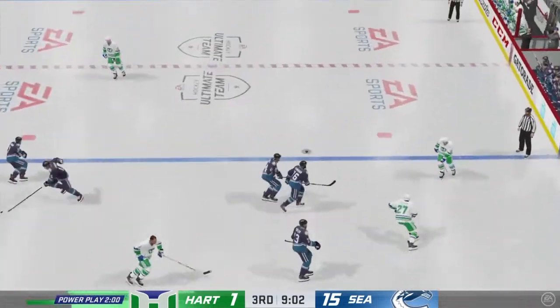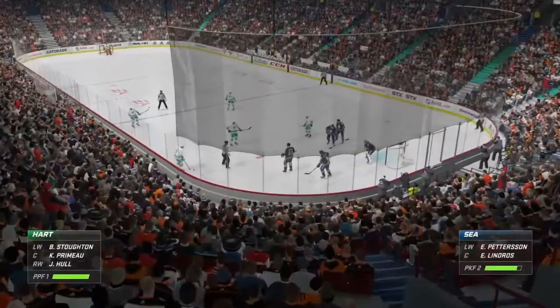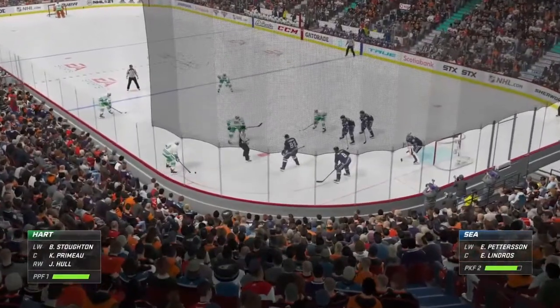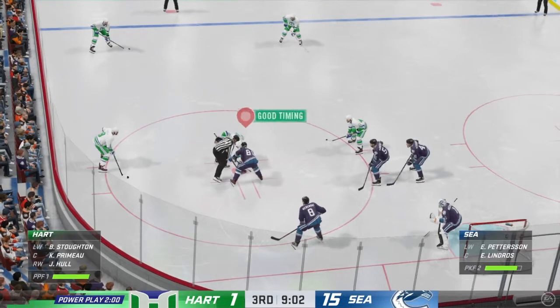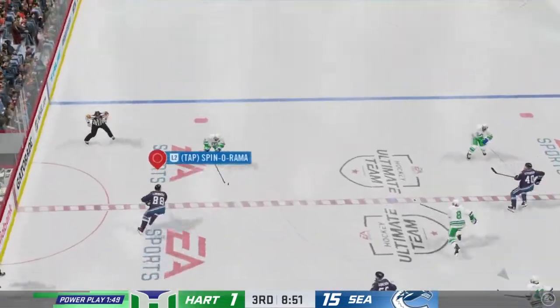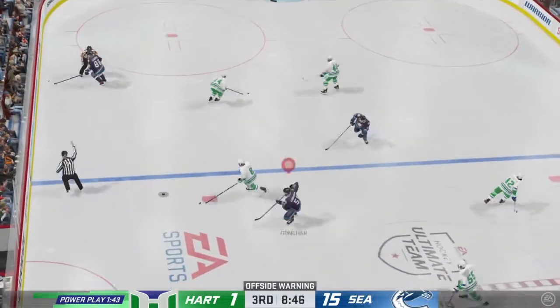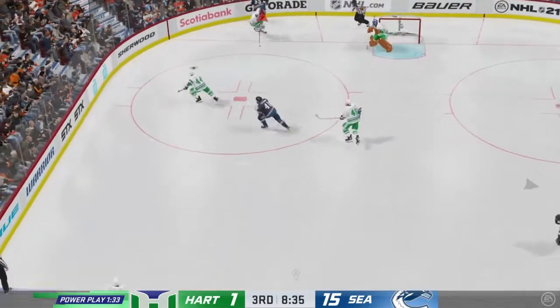Assisted. Brown's been slashed. Penalty coming up. There's the whistle, preventing any sort of opportunity to set up with the extra attacker. You call that a hatchet job with that slash? I call that chopping broccoli right there. Very good reference. And now he tries to get it across to Lindros. Puck knocked loose in the neutral zone. Hull's got it in the defensive end.